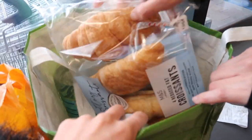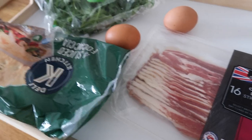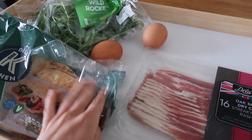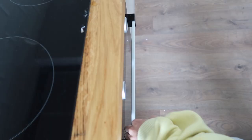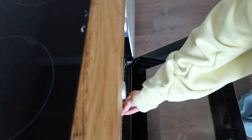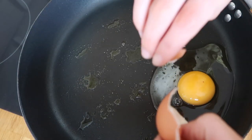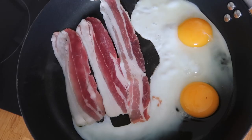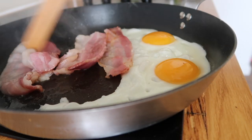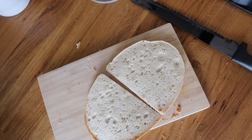Just get this on top. Okay, so it is a little bit later in the day. It's definitely the afternoon, but I'm gonna make some very late breakfast, so brunch, I suppose. We're gonna have a bacon egg rocket focaccia sandwich. I am actually making a roast dinner, so I'm only gonna have half of this because I just won't be able to eat the roast. And I wanna have enough space in my stomach for the roast because it's my favorite.